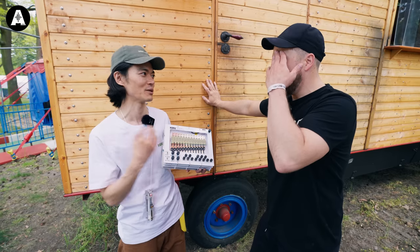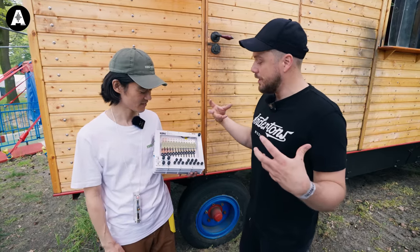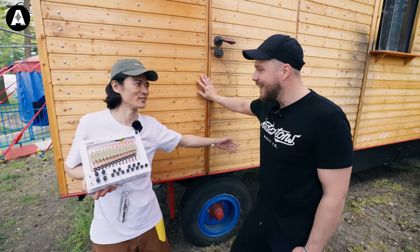Because in my layman's view, I play a lot of keyboards. I come from a keyboard place. Nice, but this looks like an electrical mechanical keyboard to me. And obviously, it doesn't have to be one octave. It can be like 88 keys.